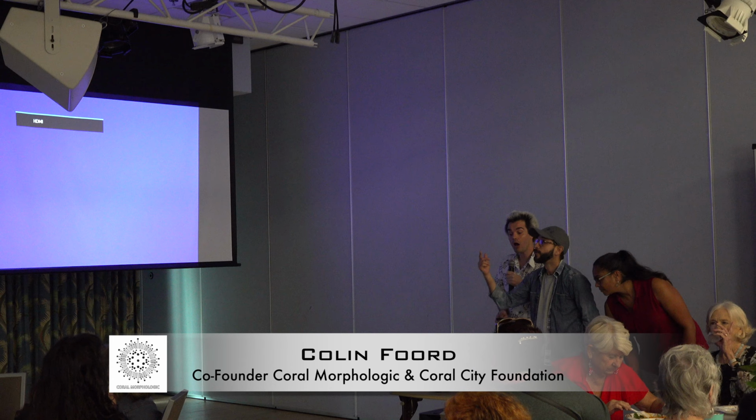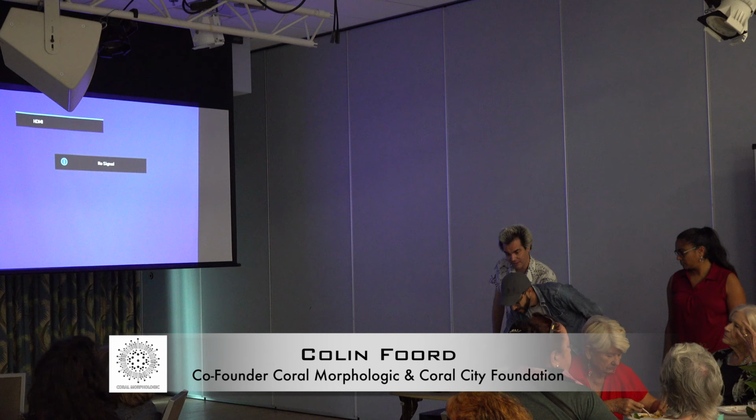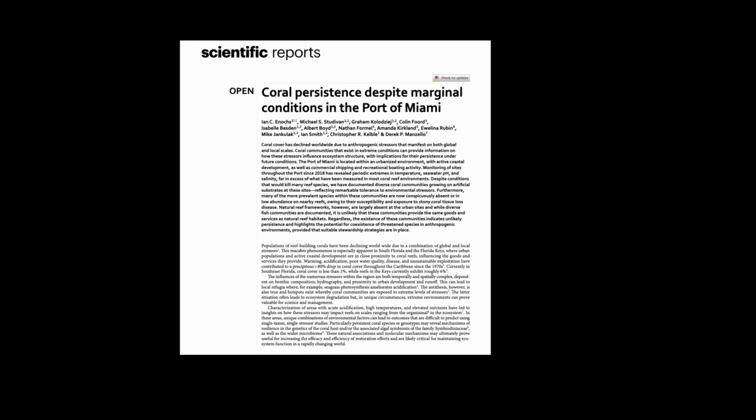Yeah, that one. So, "Coral persistent despite marginal conditions in the Port of Miami." So marginal is how scientists are describing this habitat. Marginal meaning really at the edge of the margin, the edge of possibility of where corals can live. So a marginal condition for the corals is, which is to say, not really where you'd expect corals to live. So marginal would be high turbidity, probably warm water, because we have the low tide in the bay.